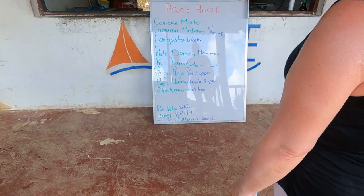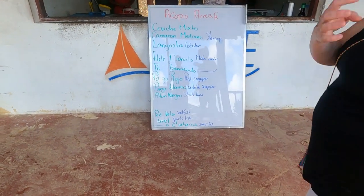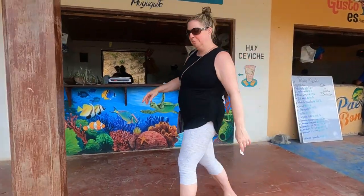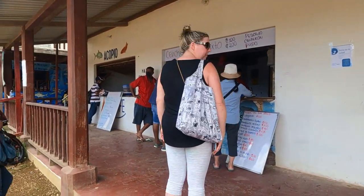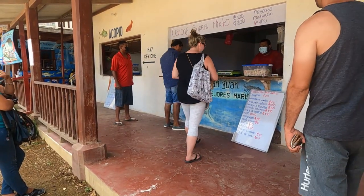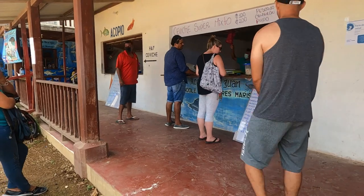You can also pick up some fresh prepared ceviche, which is like a raw fish salad. It's not technically raw because the fish cooks in the citrus, typically lime or lemon juice, but if you're not a huge fan of fish, maybe skip the ceviche.